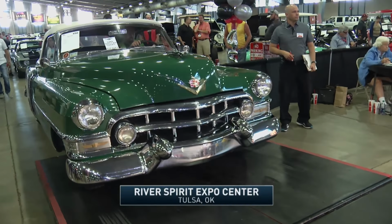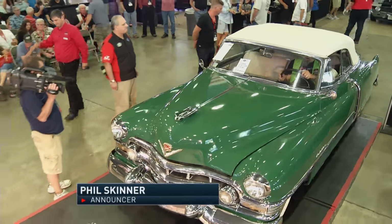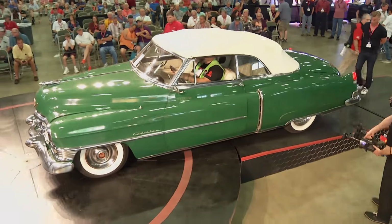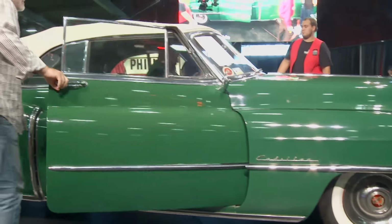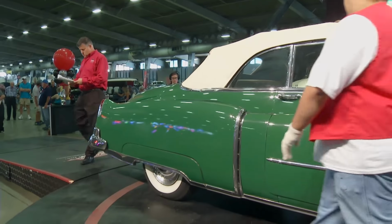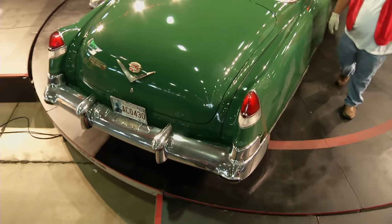Lot number 490 is the 1952 Cadillac Series 62 convertible. 331 cubic inch overhead valve V8 engine, recently overhauled, as was the automatic transmission. Does have aftermarket air conditioning with power steering, tinted roll-up windows, dual exhaust, electronic fuel pump, 12-volt conversion with alternator, remote master cylinder. What a beauty this is. The 1952 Cadillac Series 62 convertible.